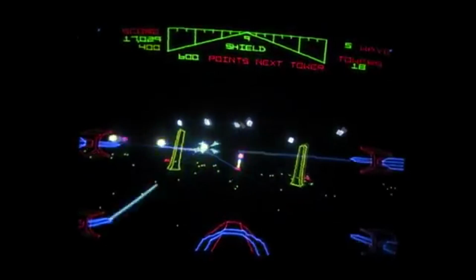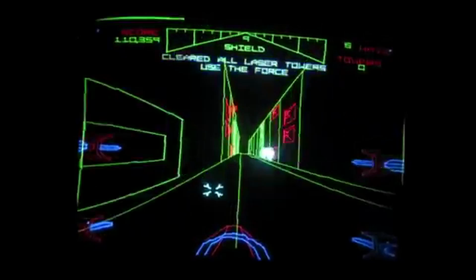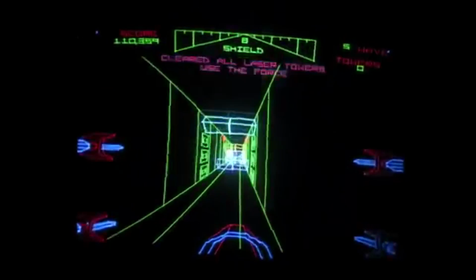Star Wars Arcade put players directly behind the controls of an X-Wing through 3 different levels inspired by A New Hope, battling TIE fighters, flying through the trenches and attempting to destroy the Death Star for good.